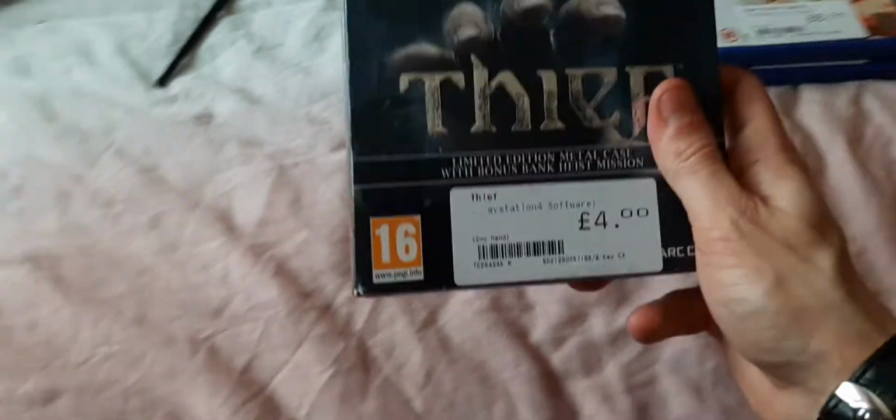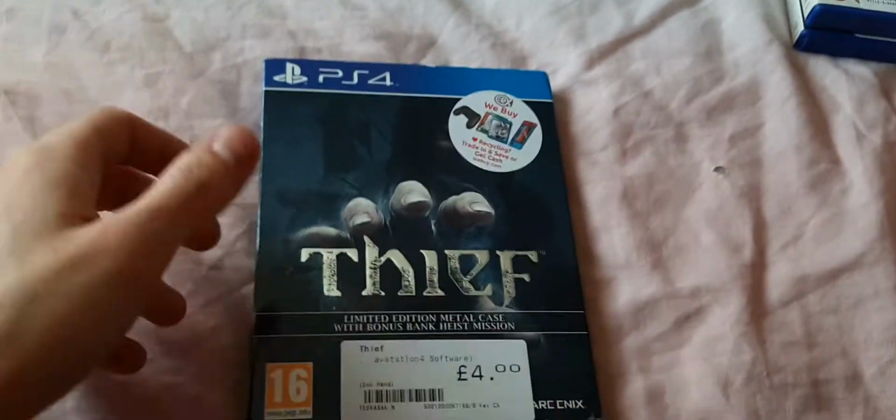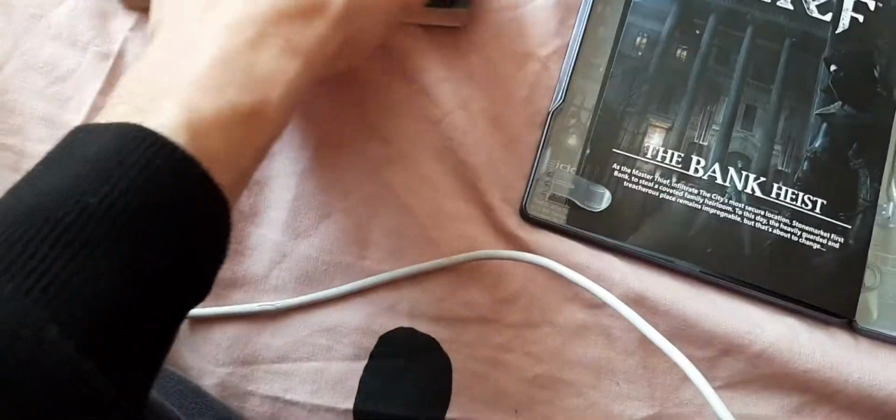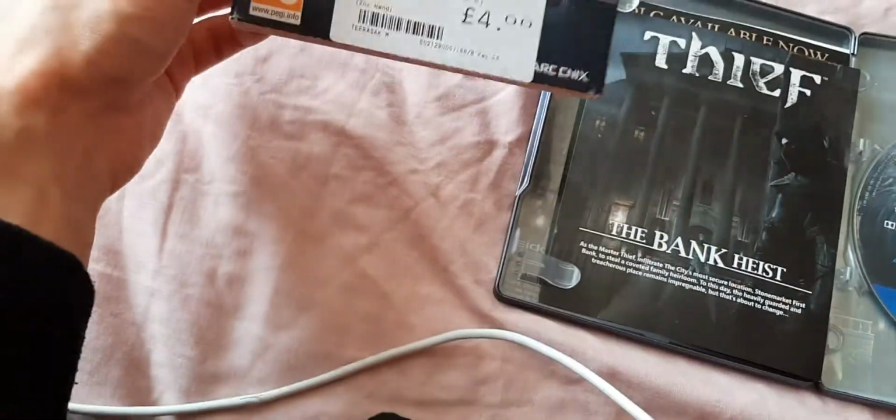Then we go with the PS4 games. These are all again from CEX. First up, I picked up Thief for £4. I didn't have a physical version of this game, but this is a steelbook. I didn't realise it was a steelbook. I thought it was just a slipcover variant, but it is a steelbook edition.